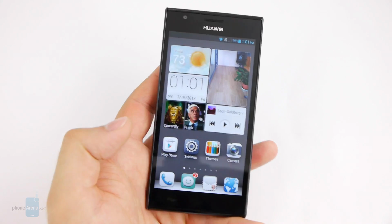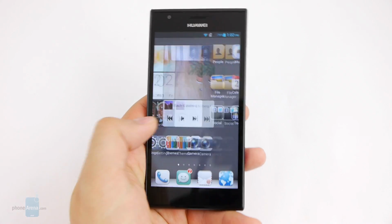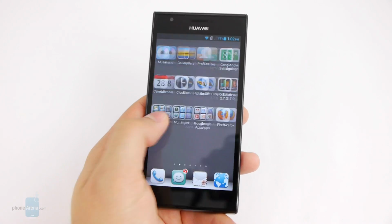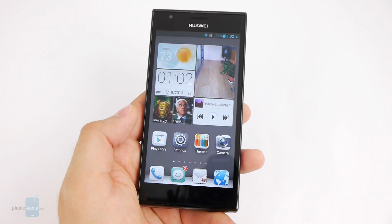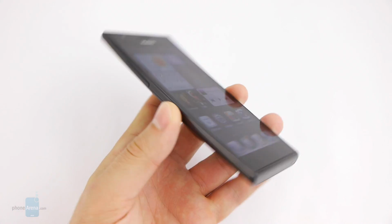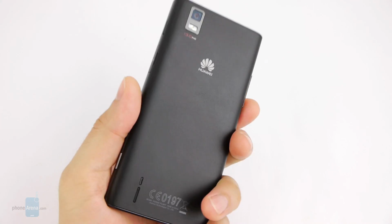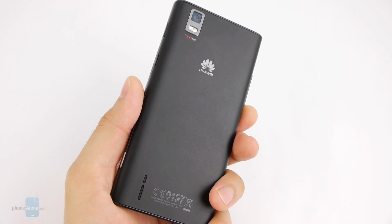So in conclusion, the Huawei Ascend P2 is an okay mid-range Android smartphone. Of course, it is far from being the ultimate device of this class, but it definitely gets the job done, and it doesn't have any major drawbacks, with the exception of the lack of a microSD card for storage expansion.